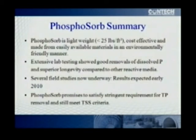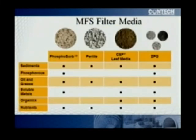So if half of your material is particulate and we're getting most of that, and the other half is dissolved and we're getting 70%, you're going to expect to get over 70% of the total phosphorus removed. And that's no different than what we would do with other pollutants of concern. So these are an example of some of the media that we have for the media filtration system. We can combine the media like that ZPG is zeolite, perlite, and granular activated carbon.